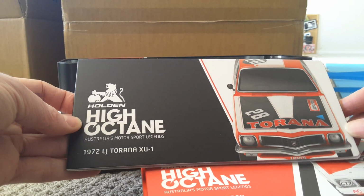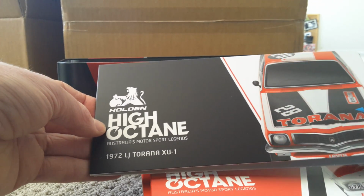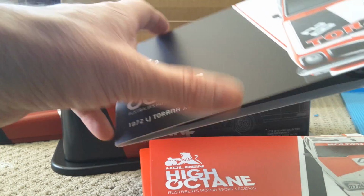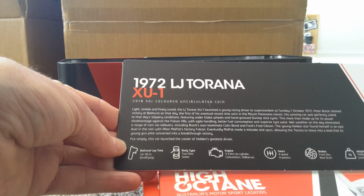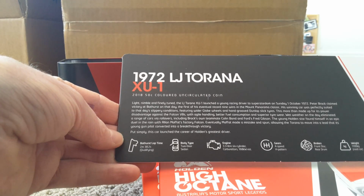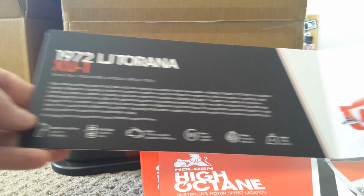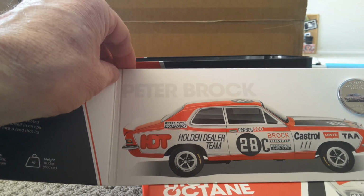So then we have the 1972 Torana. Not bad. The colour of the car could have been a lot better. Here's the information. The engine power has gone back to the first 1968 engine power. Here is the actual car itself.